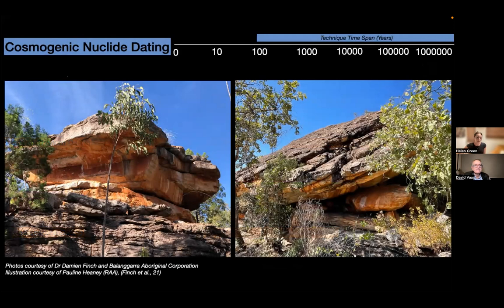So let's start from the beginning and we'll go over this technique by technique so that you can understand how those methods are applied in the context of dating the Kimberley rock art. So the ultimate upper limit on the age of rock art is the age of the surface it was painted on. The art can't be older than the surface that it occurs on.